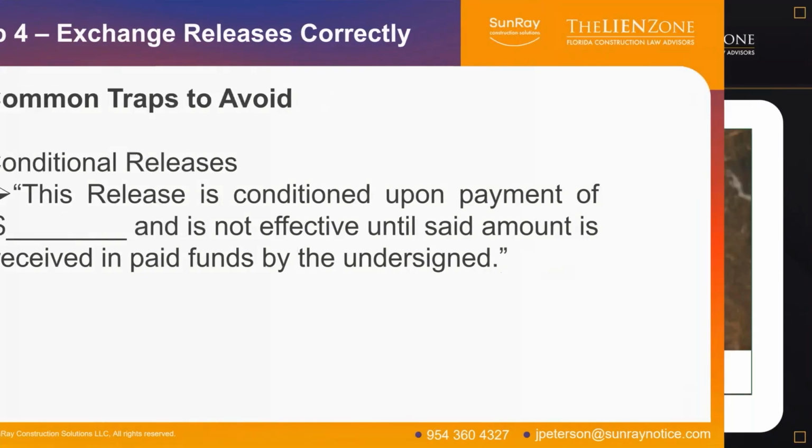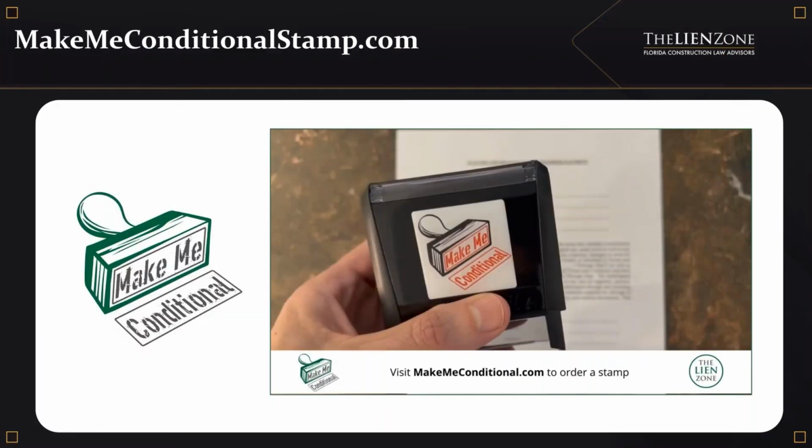So our last tool is the MakeMeConditionalStamp. You can go to MakeMeConditionalStamp.com. It has that language in a stamp. You just stamp it on the release, you write in the amount of money that you're expecting, and now it will make any release conditioned on you getting the check. And if you never get the check, then you don't have to worry because you've made the release conditioned on you actually getting the funds.